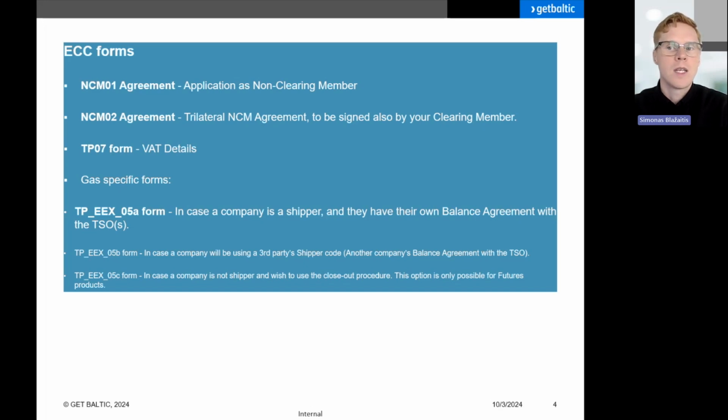For this identification, the person must speak English, otherwise a power of attorney should be issued for a proxy who can. Second, we have the NCM 02 agreement, which is a trilateral agreement between you as the participant, your clearing member, and ECC. This agreement is signed first by your signatories, then it should be sent to your clearing member, and lastly to ECC. Next, we have the TP07 form.